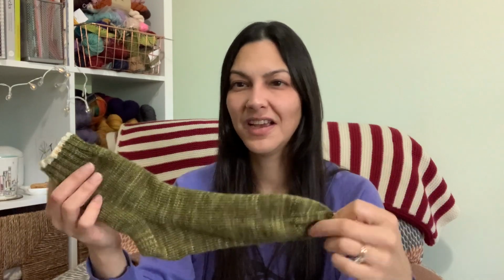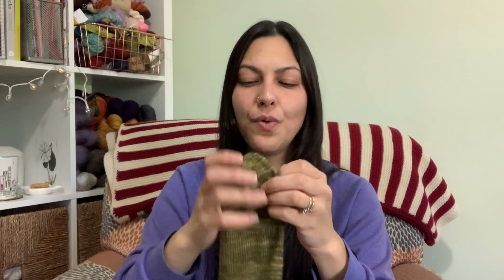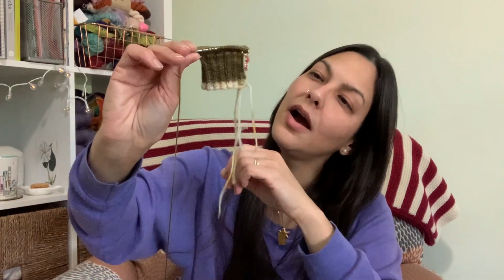So yeah, I did this in pretty much a day and a half, a couple days. I finished it on Monday and just did a toe. But this was so much fun. So I'm just knitting on my second sock right now.